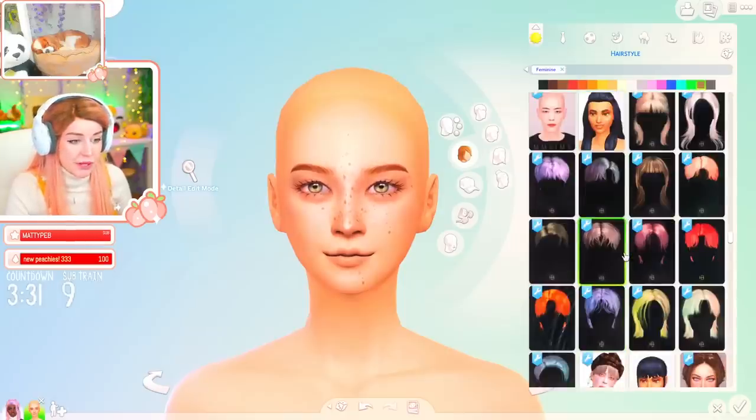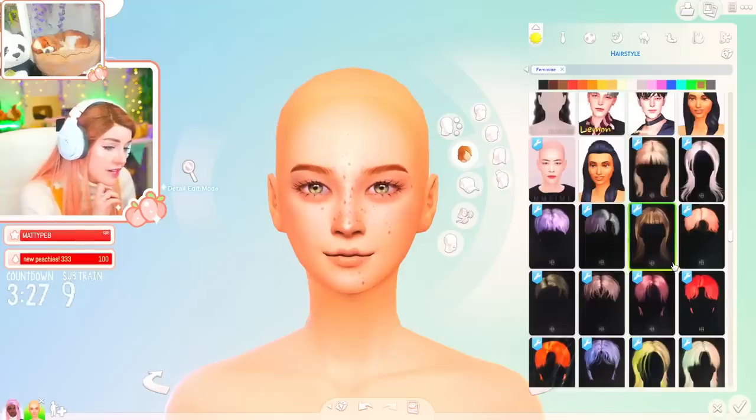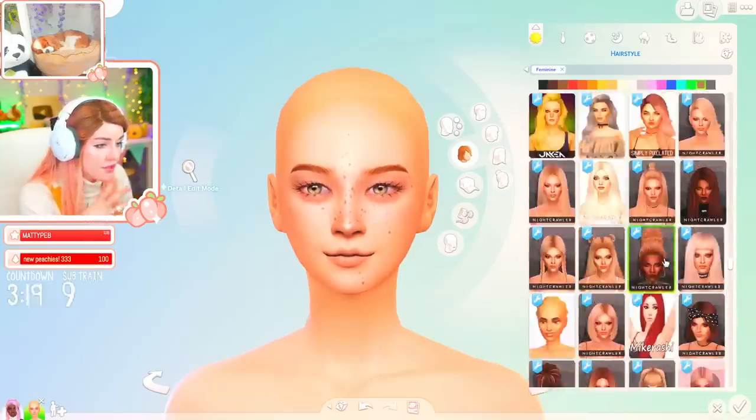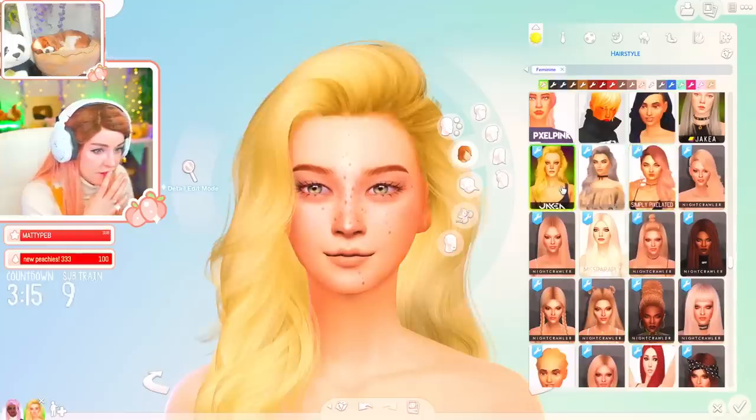You guys were suggesting red hair. Red hair energy. Okay, let me see what we can do. Let me see what I can find. Red hair with a wavy, frizzy texture. These ones are kind of wavy.